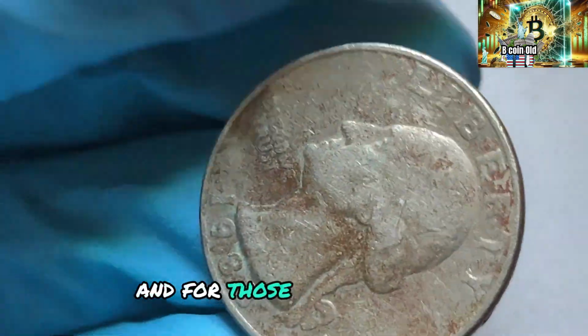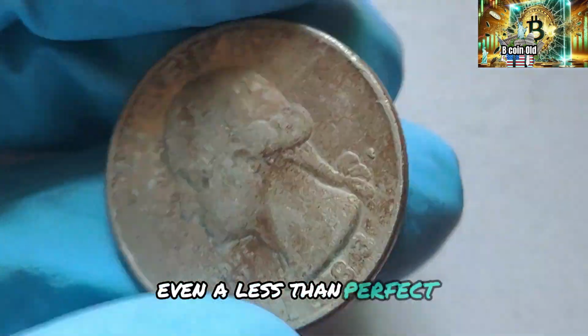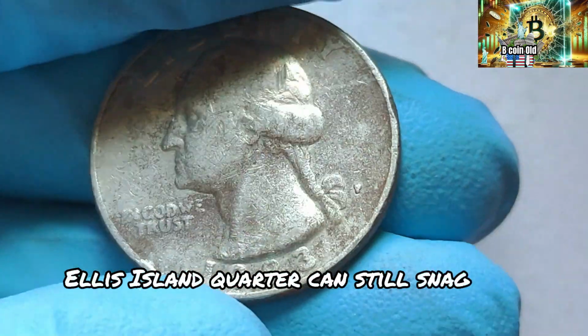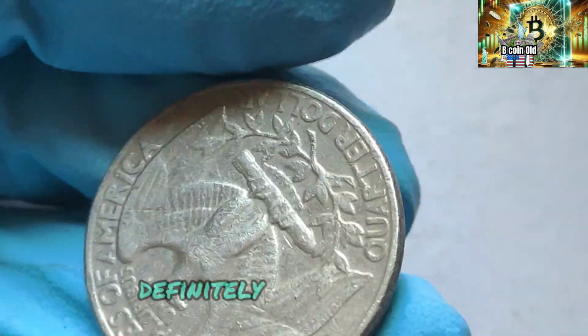And for those of you asking, what if it's not in perfect condition? Even a less than perfect Ellis Island quarter can still snag you hundreds, if not thousands, depending on its grade. So yeah, definitely worth checking.